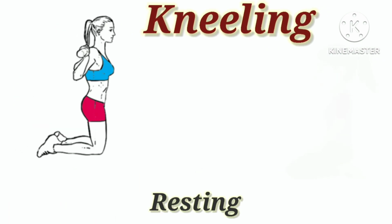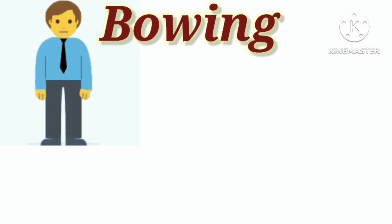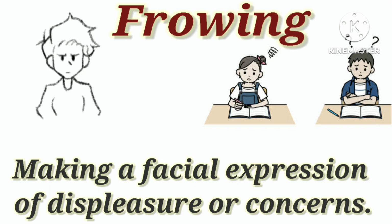Kneeling. Resting on one or both knees. Bowing. Bending the body forward as a gesture of respect. Frowning. Making a facial expression of displeasure or concern.